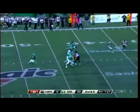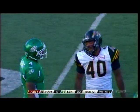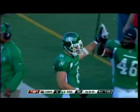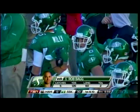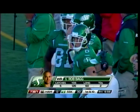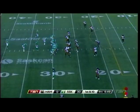2nd and 9. And Durant to throw. Inside, Rob Bagg, and he's got a first down catch at the 29-yard line. Tossed back by Rico Murray. Well, he said he's been feeling better by the week. That might be bad news for next week in Hamilton, the way Rob Bagg has played today. Great game for Rob Bagg. 3 touchdowns in the last 2 games now for him. 126 yards receiving. Drew Willey's got his helmet on the sideline. Sheets again. And he's filled in there as tackled by Markeith Knowlton.